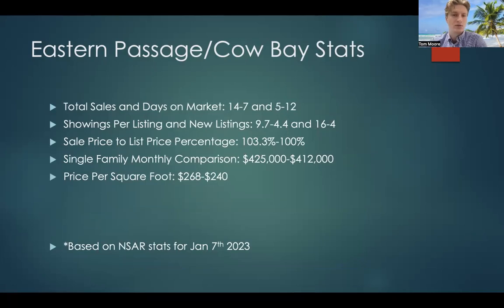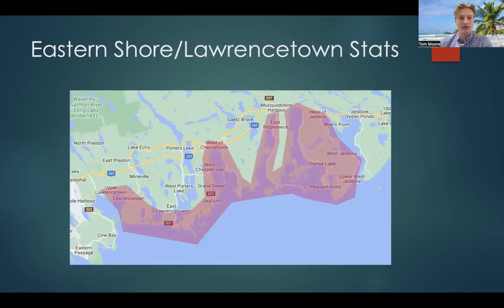Total sales was 7, days on market 12. Showings per listing, we saw 4.4, and new listings was 4. Sale price to list price percentage, we saw 100% even. Single family monthly comparison was 425,000. It's now 412,000. Price per square foot was 268. It's now 240, or $240. It'd be quite expensive, 240,000.